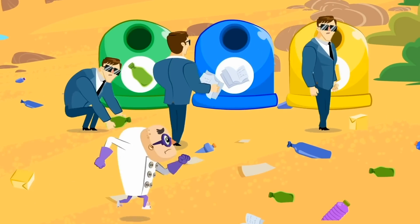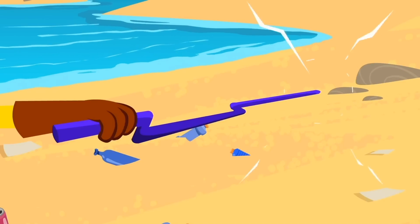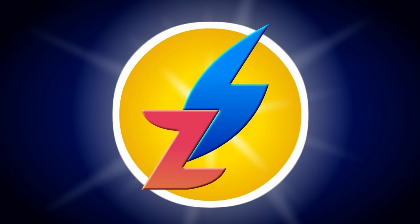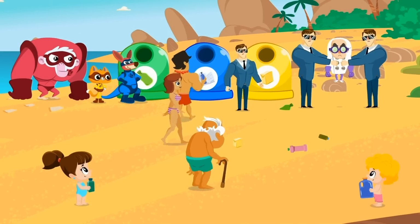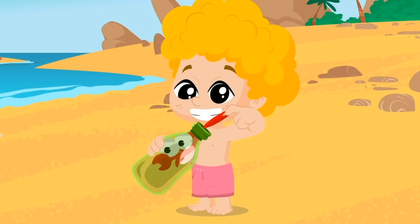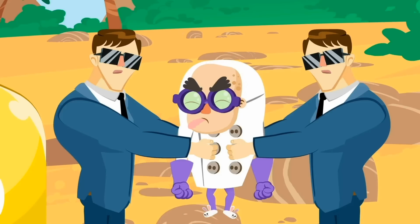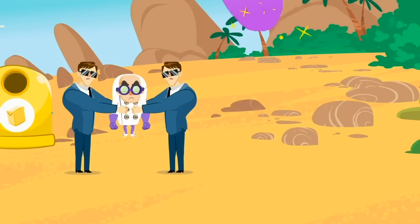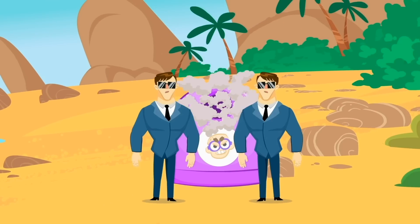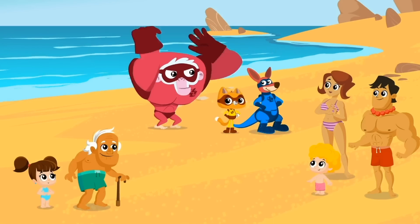Let's go, kids. We need to clean the beach. And Dr. Spooky can't do anything to stop it. You'll think twice next time. Everyone works together and leaves the beach spotless. Remember to do it too, kids, when you go enjoy a day by the sea. The environment will be eternally grateful. One more thing. Ha-ha! Bye-bye, Dr. Spooky! It feels so great to take care of our planet!